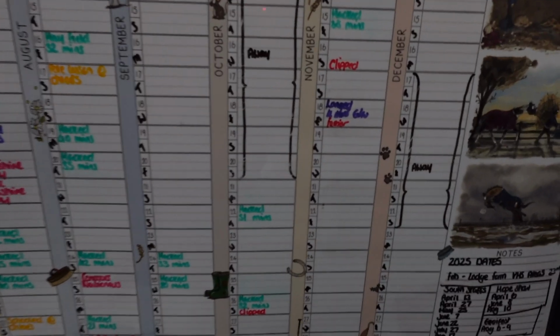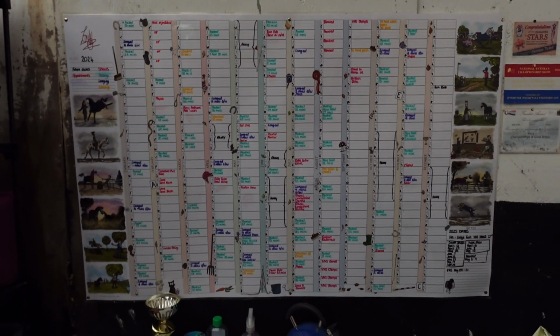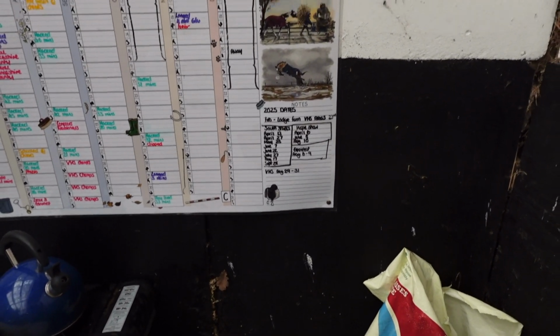So like this morning I have lunged already, and we have the farrier later on. So yeah, it's my Emily Cole planner and I love it. We've also got some 2025 dates already going on the board.